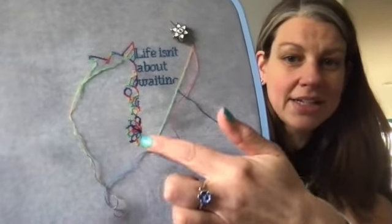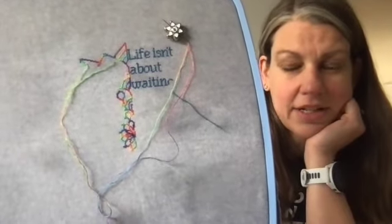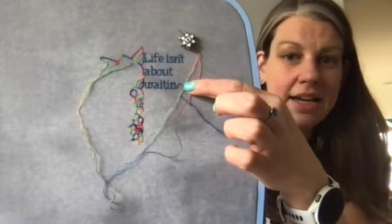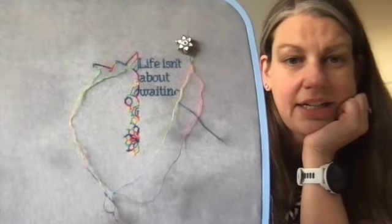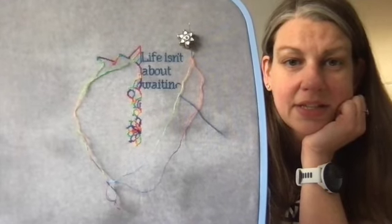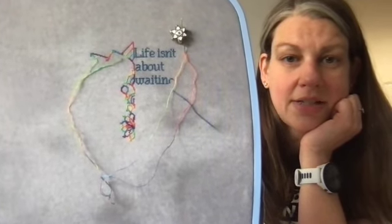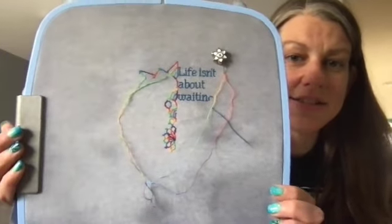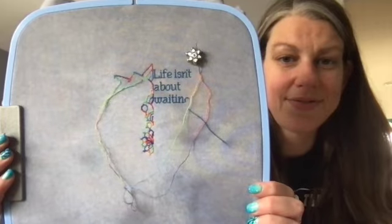So I'm doing the mandala here in a Threadworks variegated. This is just one of their rainbows. And then I am stitching the words over here in DMC 3750. And this is being stitched 1 over 1 full cross on 32 count. So just got a teeny tiny start on this just the other day. But loving how that's coming along. Love the colors, love the idea behind it. So that's been a lot of fun.